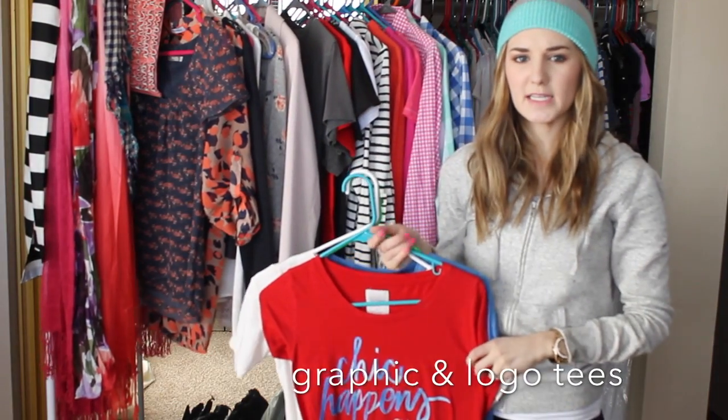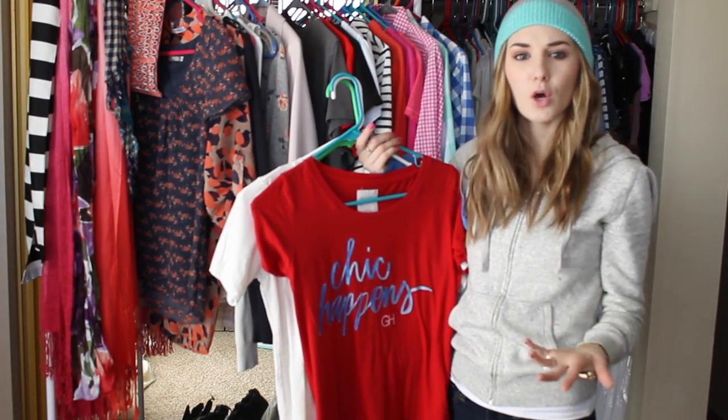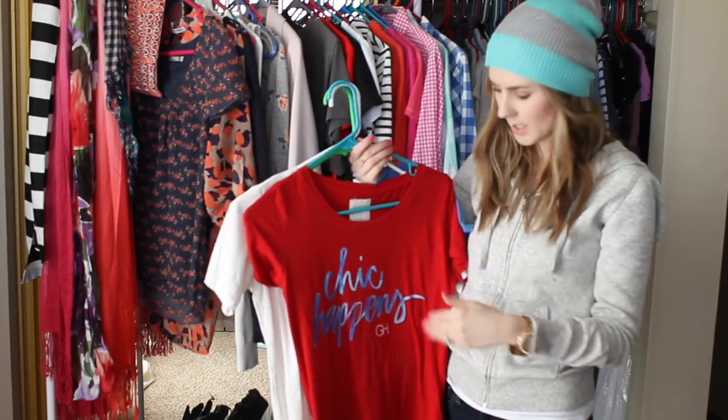Another trend that you're going to be seeing in spring is graphic tees. Whether they say a funny saying or have a logo, these are going to be it.